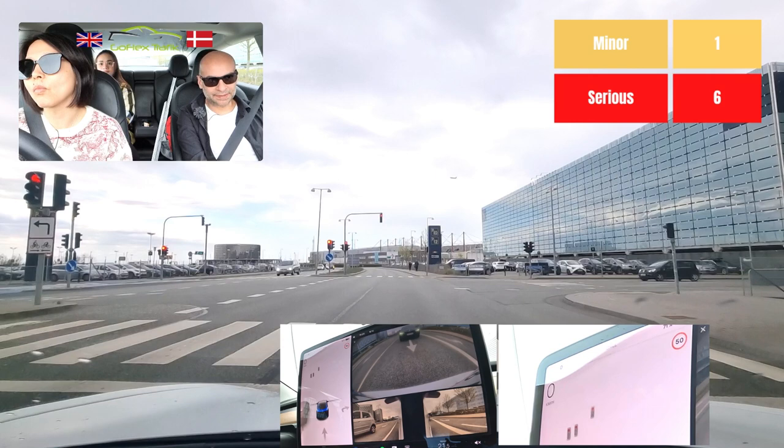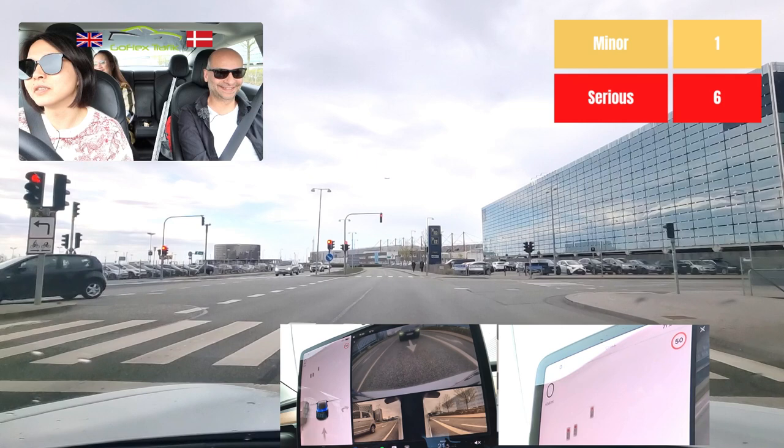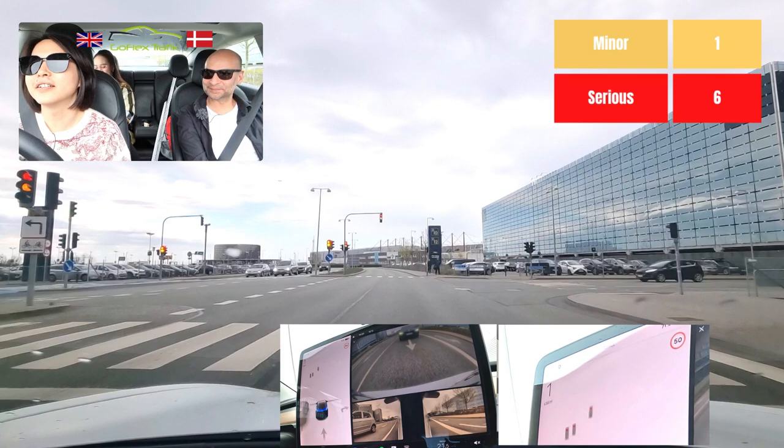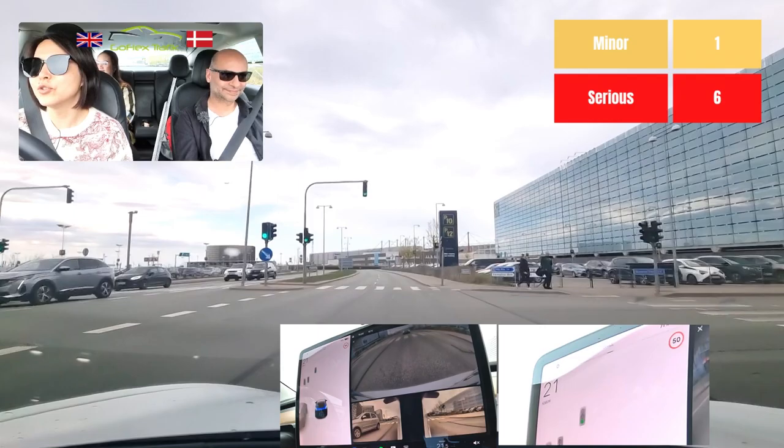This is coming another roundabout. Thank you, Sean. Yeah, you're welcome. Thanks to the examiner, they take you to these places. If I can make, I mean, the airport is a nice place, but yeah. If I can make a wish, no roundabout, no parallel parking.